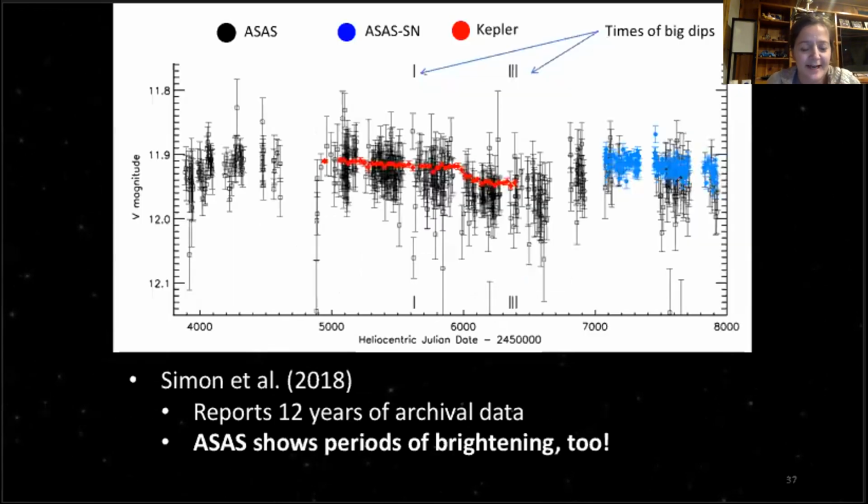Another thing that resurfaced, which was something new that we've seen so far, is that we have an archive of 12 years of data. Here we see, where's my mouse? This red data right here, this is the Kepler observations, right? And these black and then blue points right here, these are ground-based observations. And just overall, if you look at this 12-year duration, we only saw this going down point, right? But there is a point right here and possibly right here where the brightness is actually going up. So before, we've only seen the brightness going down, but this shows that there are actually periods of brightening as well, which makes things a little bit more interesting.